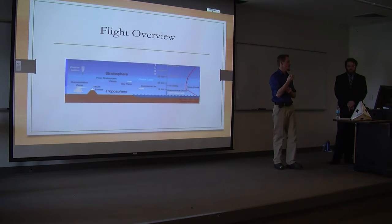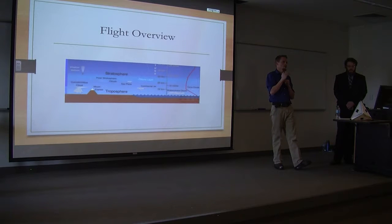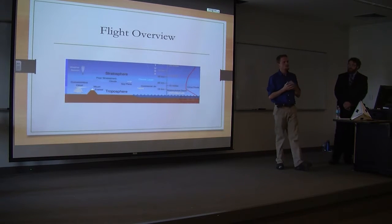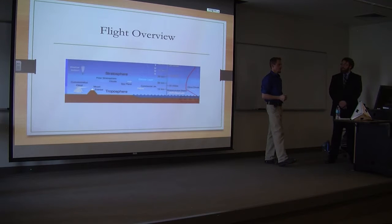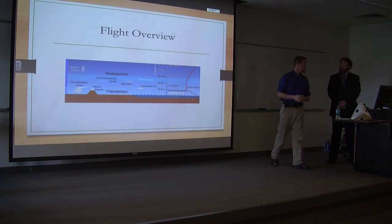The temperature starts to rise a little bit, and then as it pokes through the ozone and starts getting into the stratosphere, that starts getting warmed up a little bit, and then it'll start dropping again as we start peaking into the stratosphere. Then right around 20 miles up into the atmosphere, that balloon's going to pop. And then it's going to come back down, and hopefully we can find it, and we'll go from there.